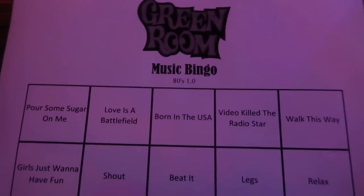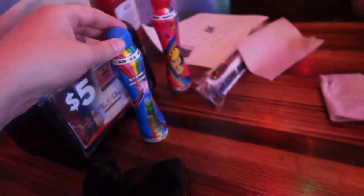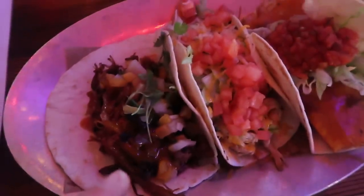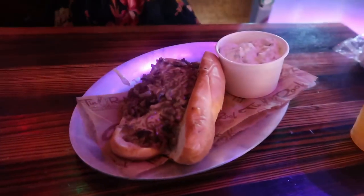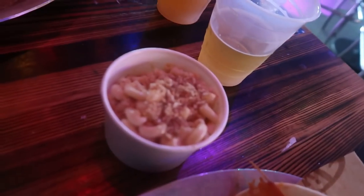Okay, we've got our music bingo sheets, some absolute bangers on there. Kim's got one as well, so we're competing against each other. Got our dabbers, and we've got our food. I'm for the tacos, I've got an American one, pulled chicken, and a pulled pork. And Kim went for the Philly cheesesteak with potato salad, was it? Potato salad? I got a side of mac and cheese.